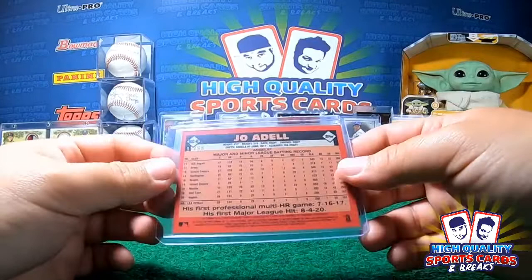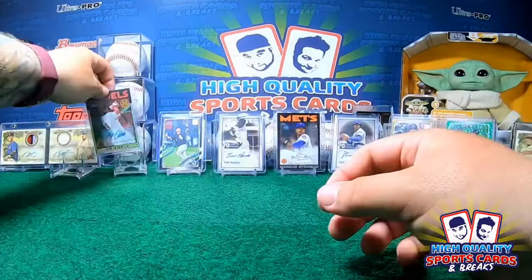Autograph, Boone. Got Boone, Cheesy Gordita off the break. Piece of the break, guys. And we're going to be back in just 20 minutes with another sweet break of Heritage, guys.